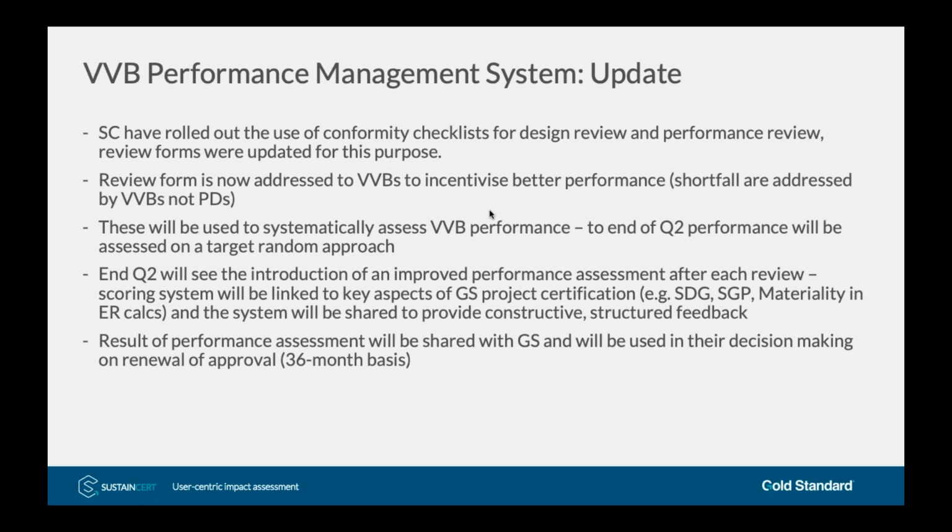performance assessment will very likely happen after every review, and the scoring system will be linked to key aspects of GS project certification, so SDG monitoring, safeguarding principles, materiality in calculations. And when we do this, we will share the system. Again, the purpose behind it is to provide constructive and structured feedback, so that everyone's on the same page with what the standard expects, and hopefully to improve consistency across the board as well.